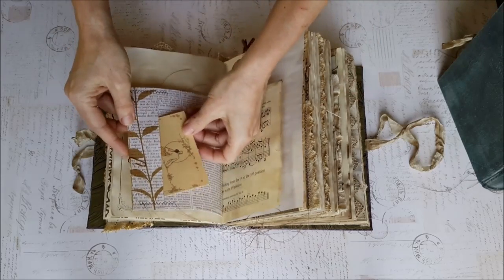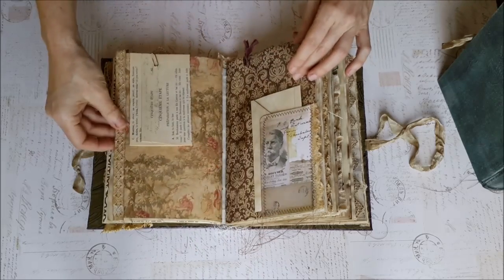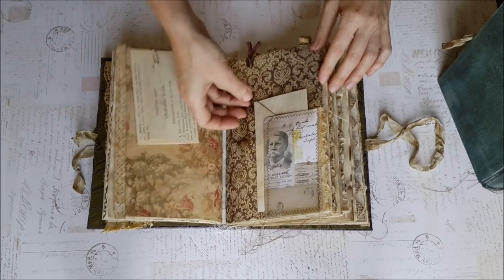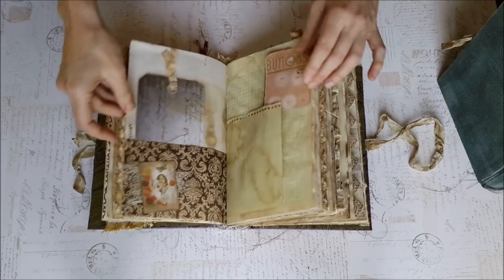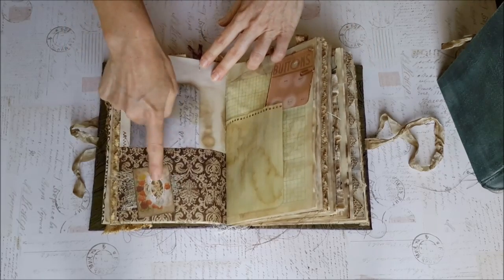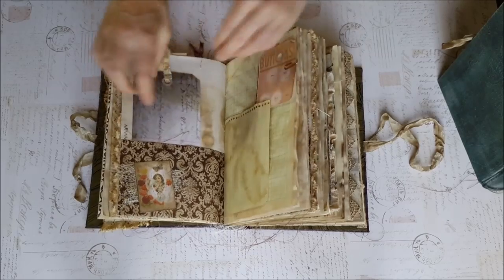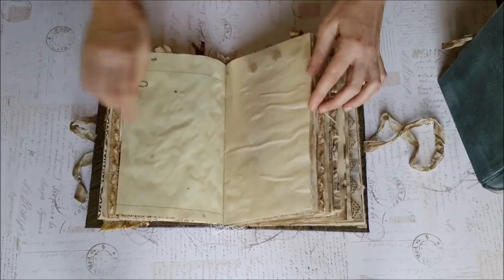Here's a little pocket here on that side. Sorry, all the tails. Here is a page from that French textbook. Here is a pocket on this side with a journaling page all sewn on. Of course, some cheesecloth and another piece of ephemera on this pocket, all sewn. From Cheryl. Thank you, Cheryl.